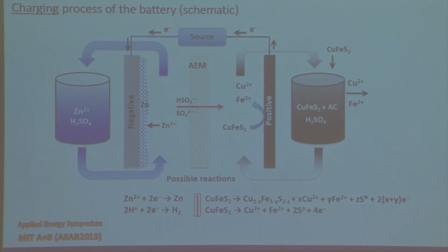So here's another schematic of the charging process. So we have zinc deposition to make zinc metal at the negative electrode. We have chalcopyrite oxidation to make copper 2 and iron 2 at the positive electrode. We may have some tanks where we can take out copper 2 for recovery. Here are the possible reactions. So of course we may get a little bit of hydrogen evolution in this cell. And of course we're going to have copper oxidation on the right-hand side.